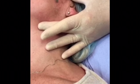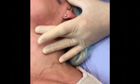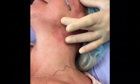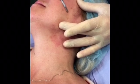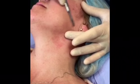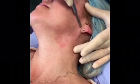You see? Look how much fluff there is there. Just watching this, one slip of that blade is a little bit worrying. So would you say definitely you have to be a trained professional to do this? It's not for the faint-hearted.